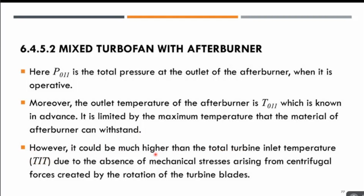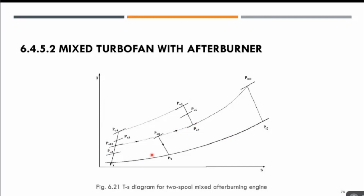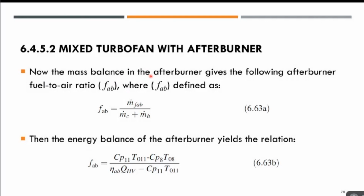The turbine inlet temperature, TIT, okay, if you see in this particular diagram, the turbine inlet temperature at station 5 over there, right, from the combustion chamber, will be less than the temperature at 11. So if you refer here, the temperature, you can see at station 5, right, compared to at station 11. So at station 11, when the afterburner is turned on, the temperature is much higher compared to at station 5. Okay, so why? Because of the absence of mechanical stresses arising from centrifugal forces created by the rotation of the turbine blades.